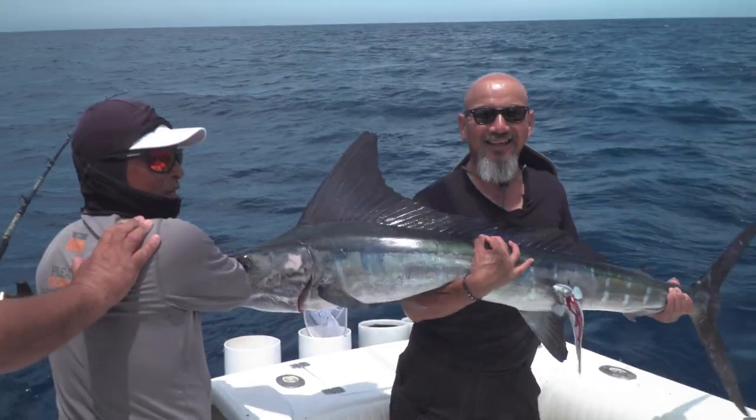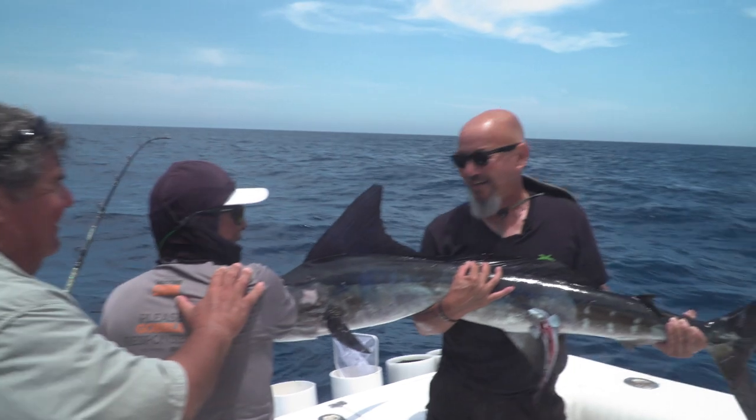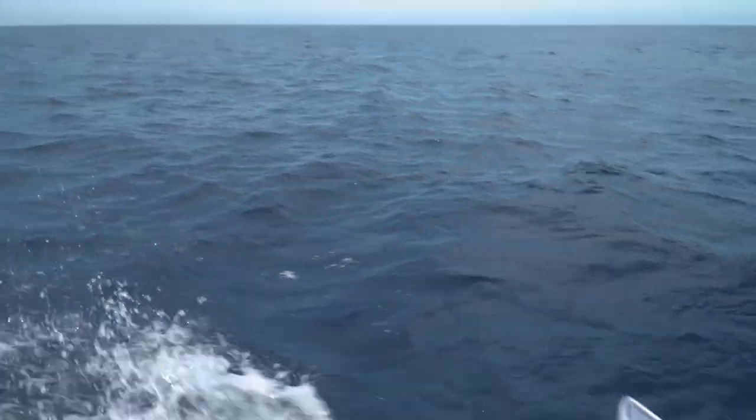Rick's very first marlin ever. Congratulations. Thank you, Dan. All right, let's go ahead and let him go. Okay, let's let him go.